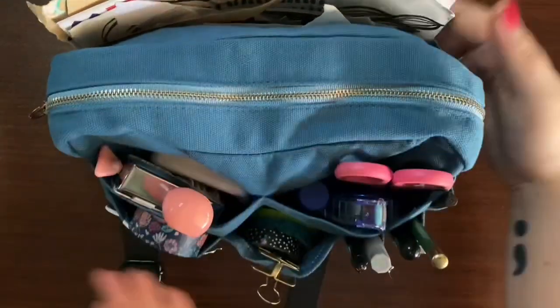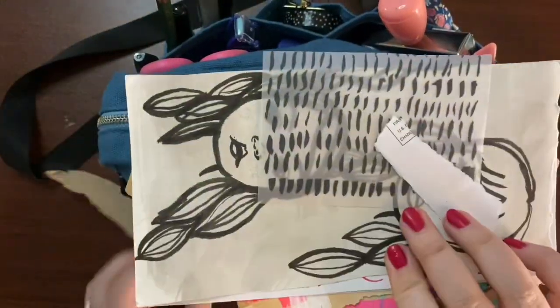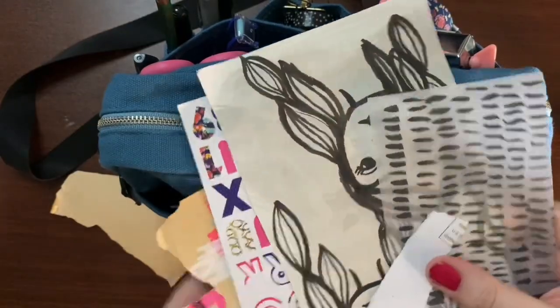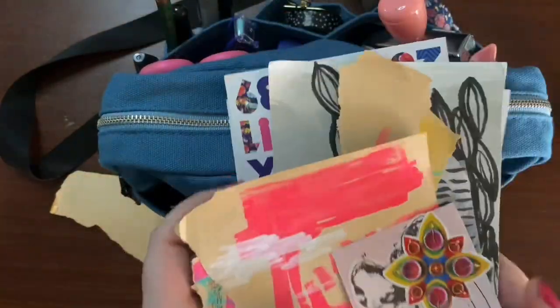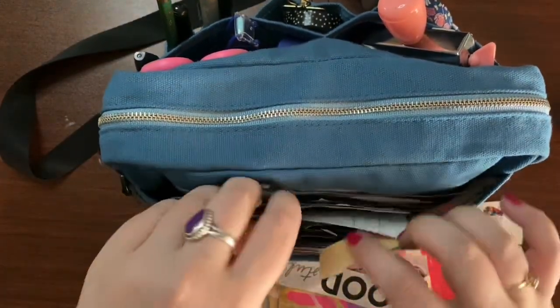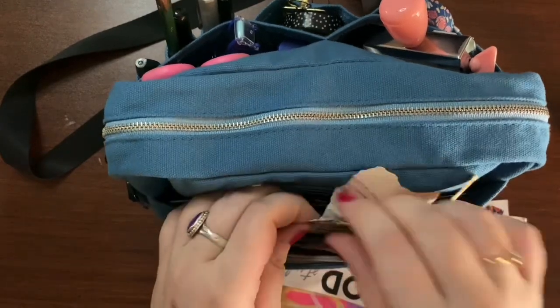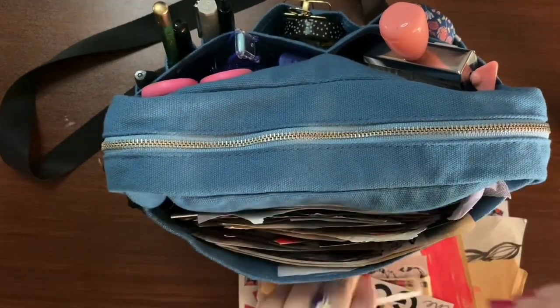All right, so the back is collage papers. Some of these I've made. I've got some stickers. I've got some other ones. I've got stuff I found in magazines in here. It's really just a collection of all kinds of stuff. Like here's a Tokidoki tag, some scraps.